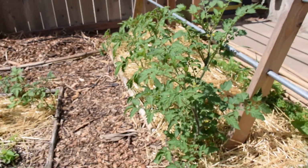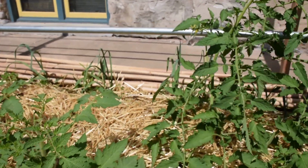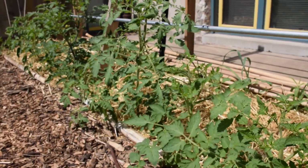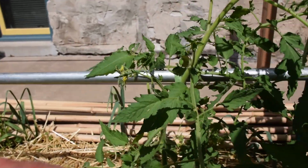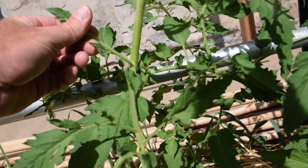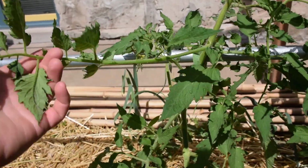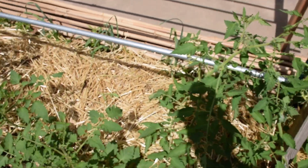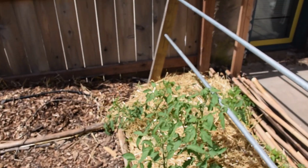The tomatoes are really popping. Some of them are already on the first rung of the trellis. Some of them might need to be tied back still. But I'm pruning them to one vine, so I'm taking all these suckers off so we can just get one vine that goes all the way up. Maximize production off of one stem.